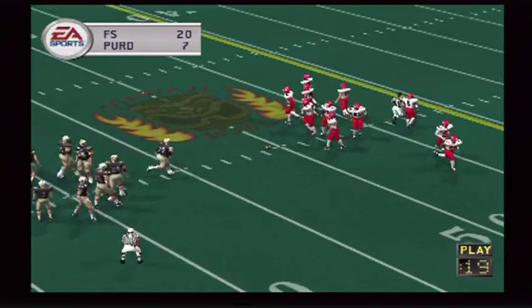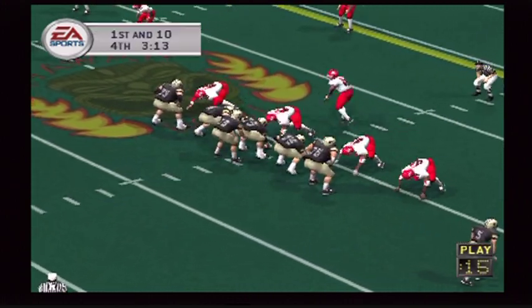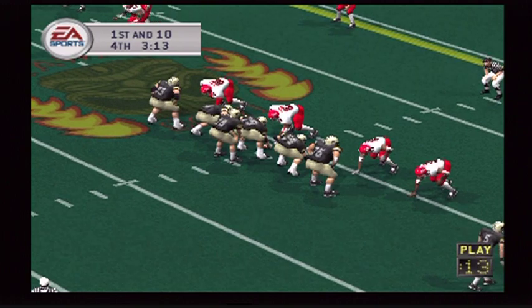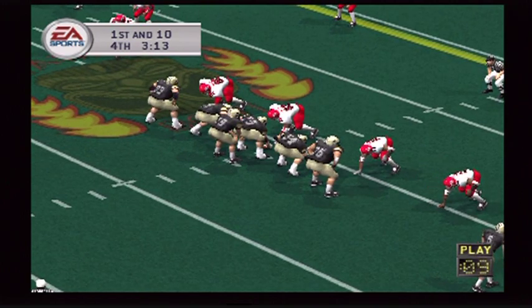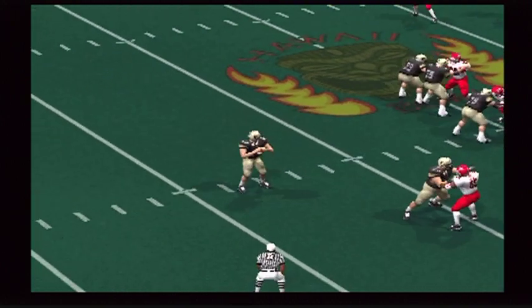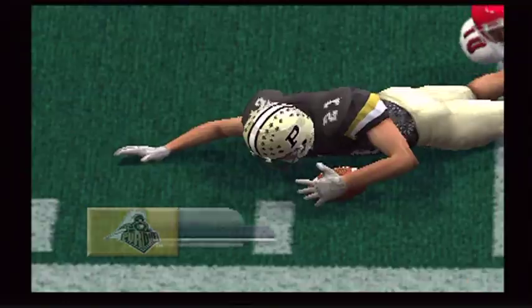First and 10. Ball right around midfield. Number 18 has 5 receivers lined up here. Number 18 steps back to pass. He's looking for his man. And it's caught. Brought down at the 35.